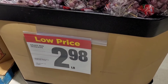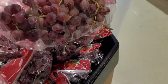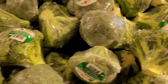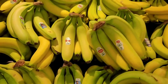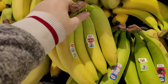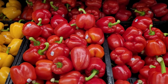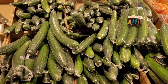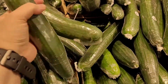Grapes are 97 cents a pound at No Frills this week. So we'll grab a bag. I'm gonna be price matching $1.88 a pound at No Frills. Going to be price matching 97 cents at No Frills. I'm going to grab 2 of them.